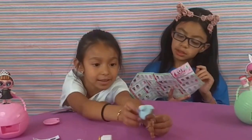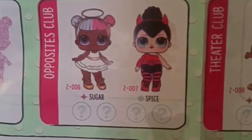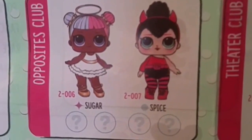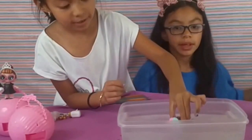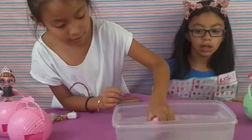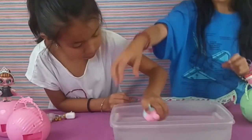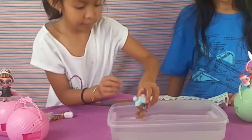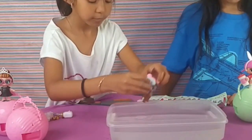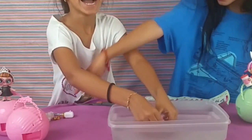Oh, she's from the opposites club. She is. From the opposites club. There she is, Sugar, and she's always a fancy from the opposites club. Let's see if it changed colors. No. Okay, what about if she spits? She twinkles. Oh, she twinkles.